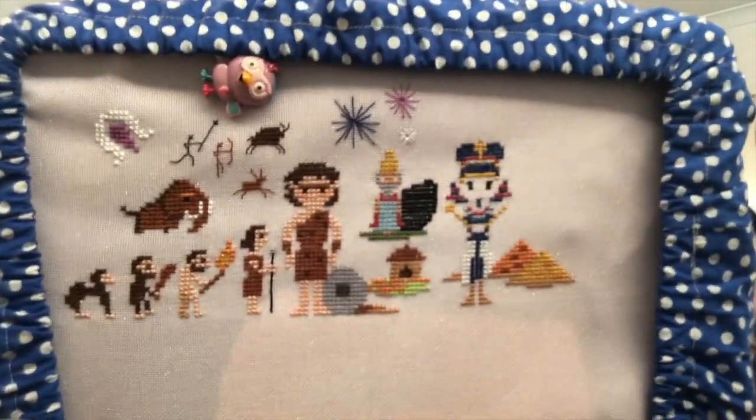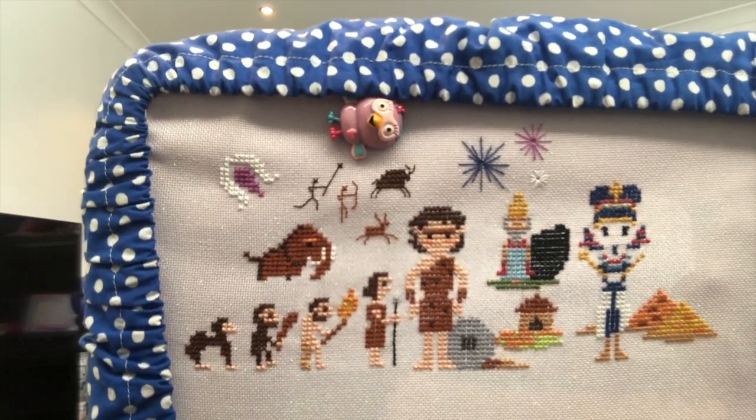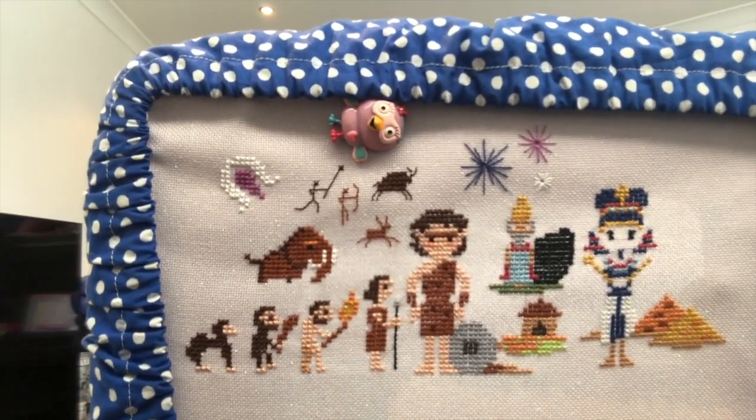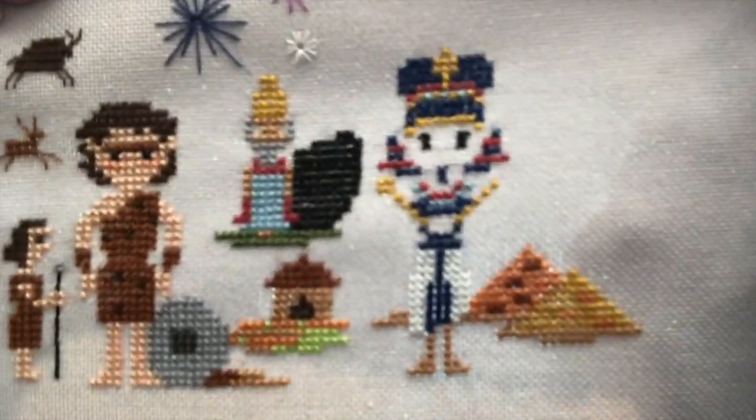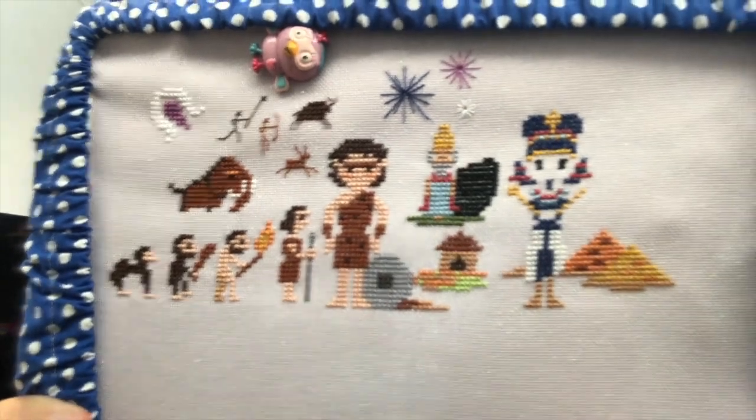Also, I've done a lot of work on my We Are Humans After All SAL. So I finished the cavemen and started the Egyptians. He looks a bit like a ghost at the moment. Look at that. When I fill in his skin, he'll be fine. But I didn't need the stitches, and so I had to move on to something else.